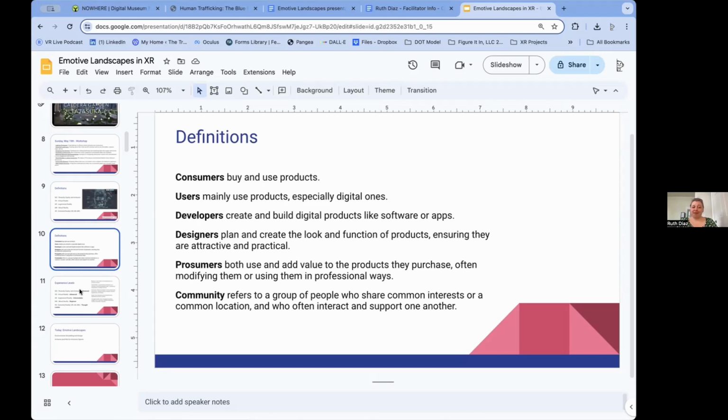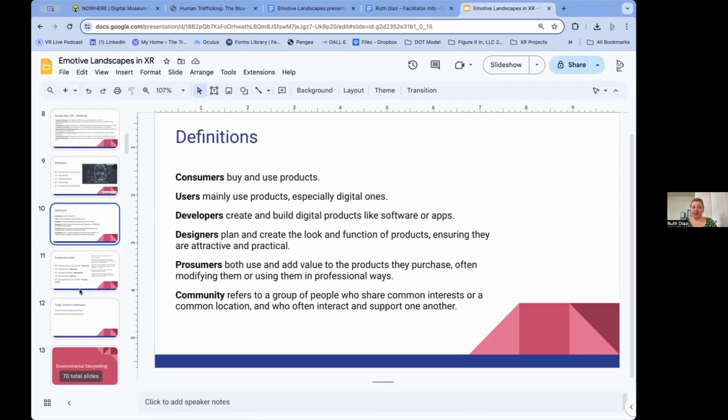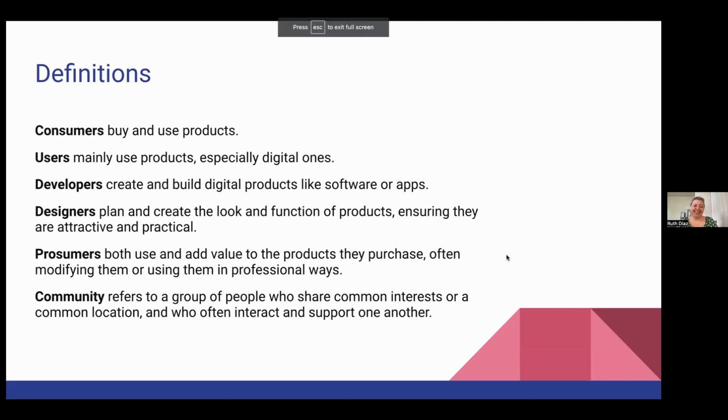And is it sustainable? I'm realizing I don't have this all the way open, so I'll get back to that. I'm like, how are we interacting with this? And then we have prosumers. This is a term I only learned a few years ago, but I really appreciate it. It's professionals who are also consuming the products that they are making. And ideally, prosumers are doing that alongside the users and the consumers.